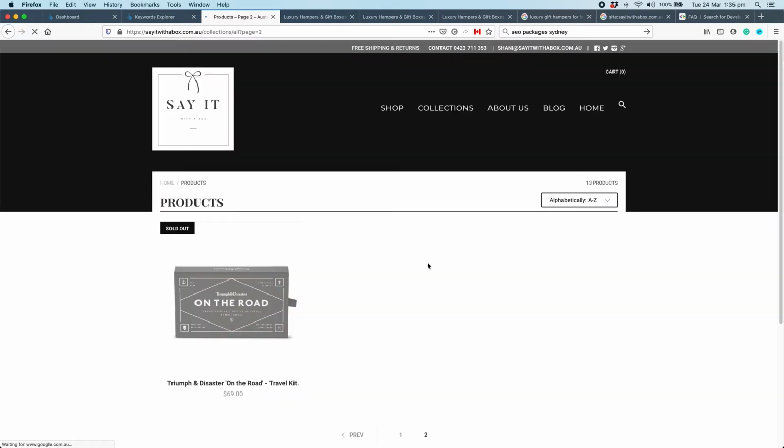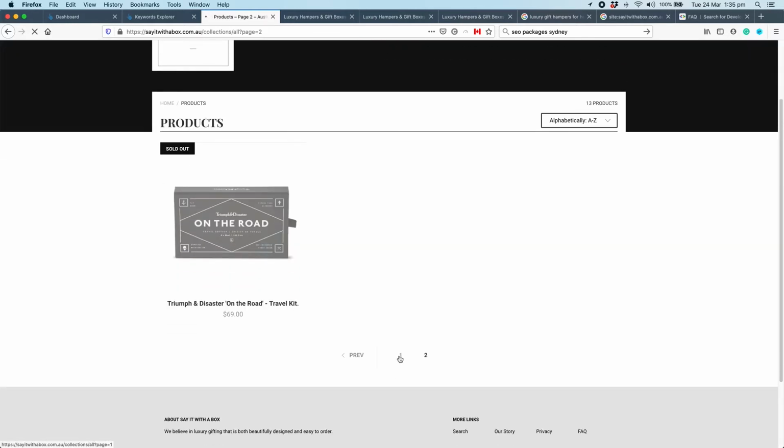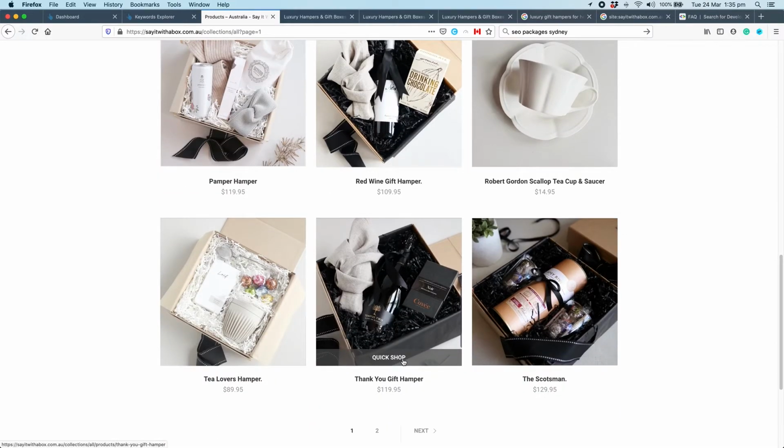And I go next, and I get page 2. Okay. Which is sold out. Page 1. When you start to increase the amount of products that you have, it's a really awesome idea, especially Pamper Hamper.